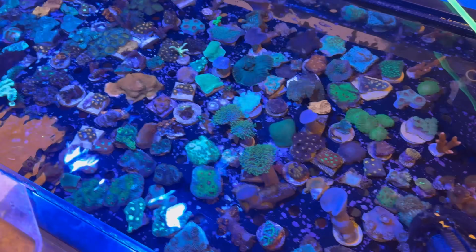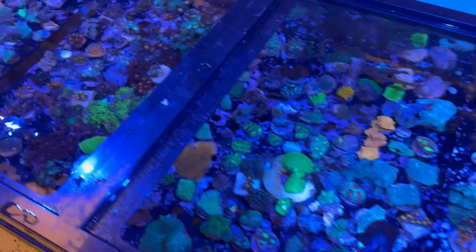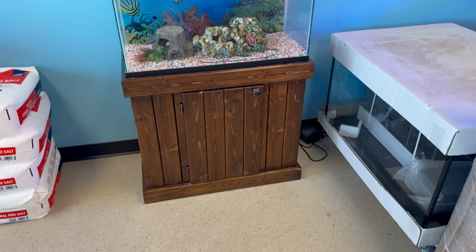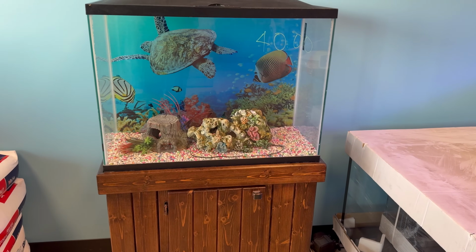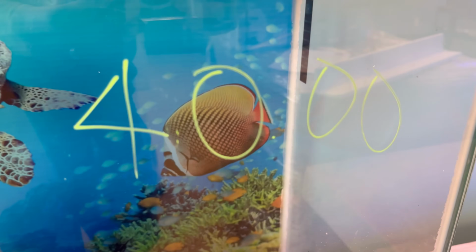They've got a bunch of different tanks that you can purchase from this new side of the store, and it took every ounce of me not to purchase this $40 system. That background is on point. I love that sea turtle.